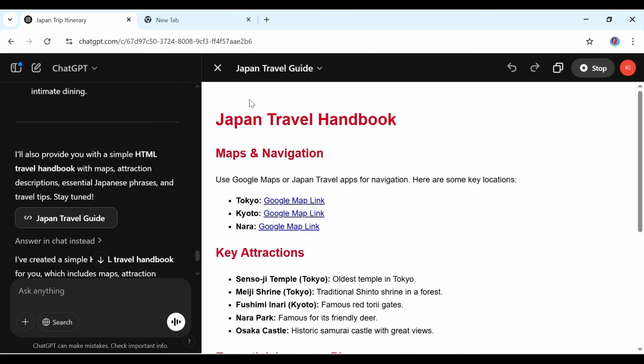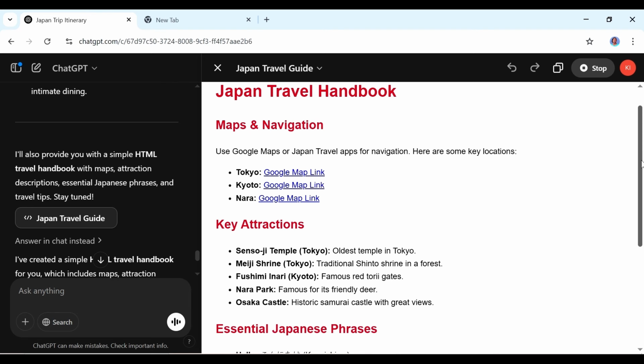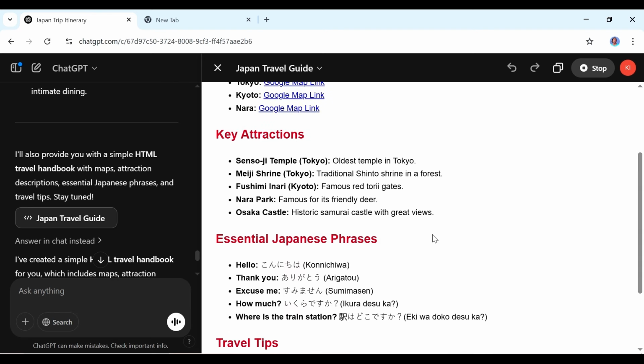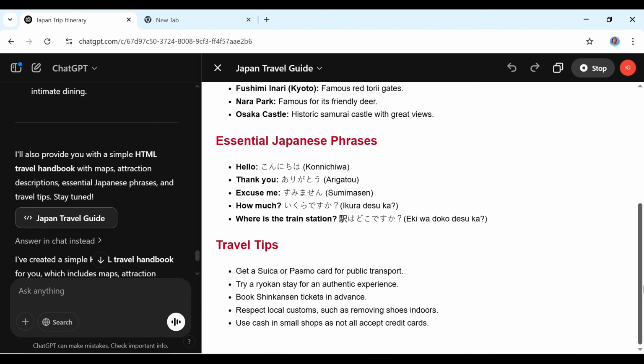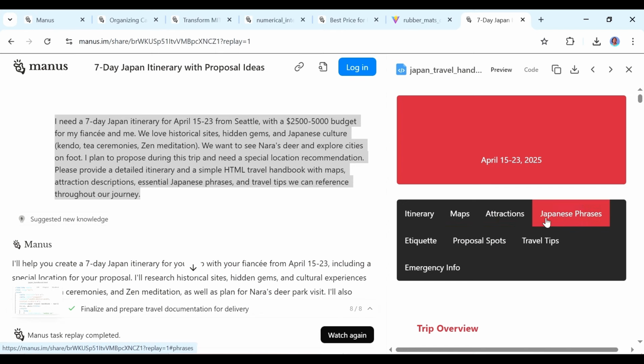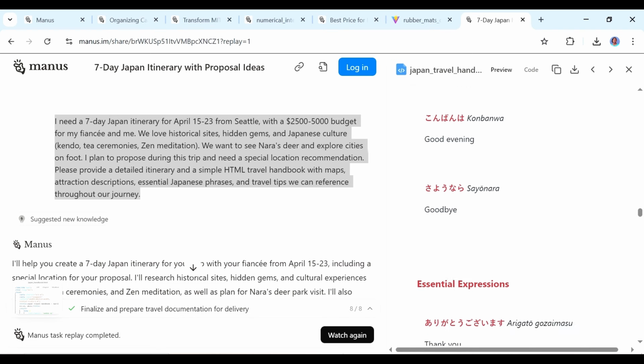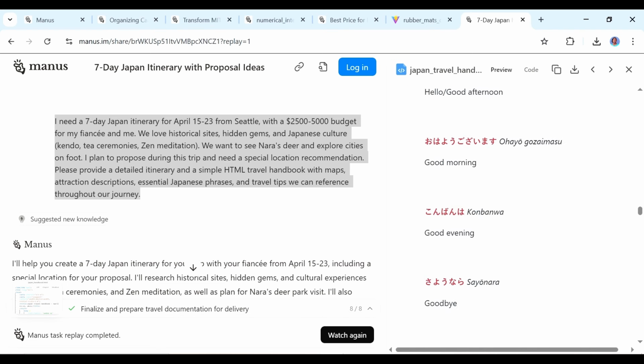So let me click on the preview. Okay, so we have our Japan travel handbook here. We have the maps and navigation. I'd have to click on this to see the key location. So this just says use Google Maps or Japan travel apps for navigation. Then we have the key attractions here, and we also have the essential Japanese phrases. So this is the hello, the thank you, the excuse me, the how much, the where is the train station. Those are like 5. But look at what we got from Manus here. This is so much more detailed. Five expressions is not going to last you the entire trip, but this might.